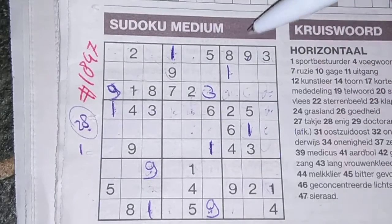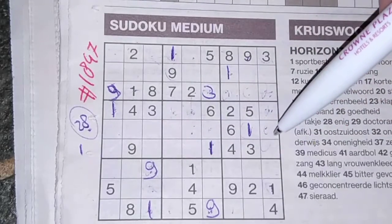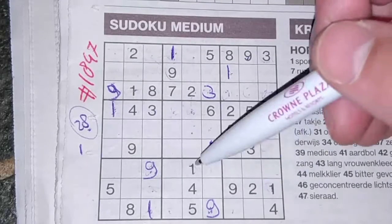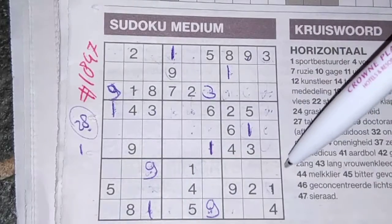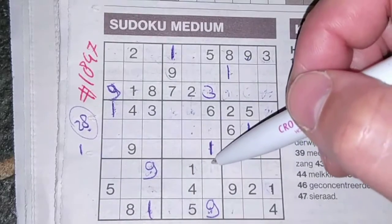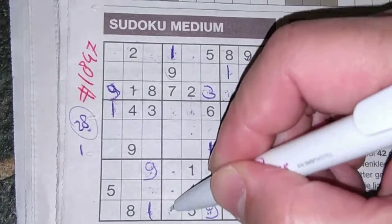In this big square, one of the missing numbers is 3. We see here 3, so no 3 in these 2 boxes. So the 3 could be here, could be there, or here.